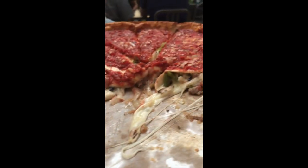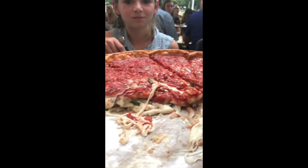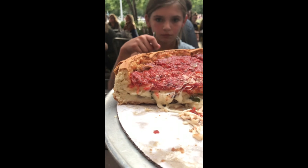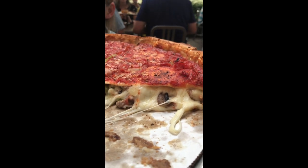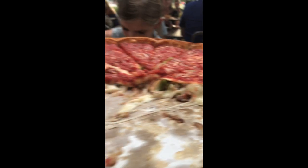Well, I like mine a whole lot. I do too. And I especially like it when I make it with einkorn flour, which I do a lot. And I'm just saying I like mine better too. We ought not say that about authentic Chicago deep dish pizza. But we're saying it. It's what we think is true.